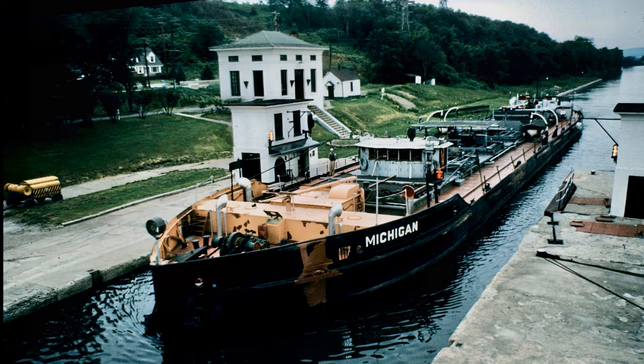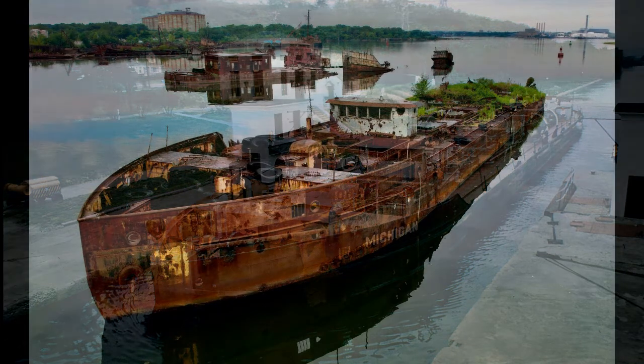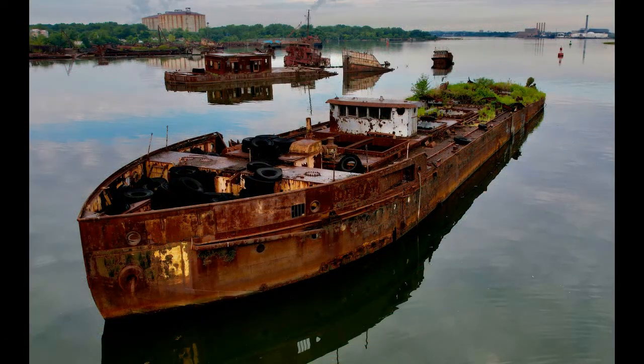It's been on the Arthur Kill since about 1965. This is an area called Don John Recycling. It's just beyond where these wrecks are. And the engines were removed, so if I were to show you the stern of the boat, the stern has been cut off. I guess that happened in 1996.